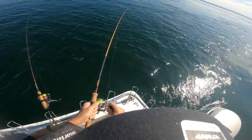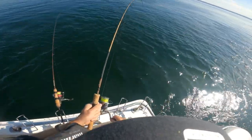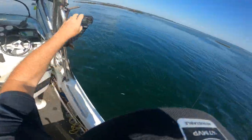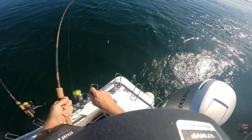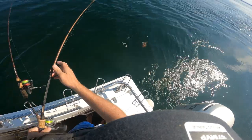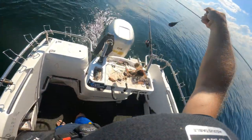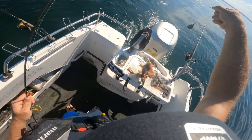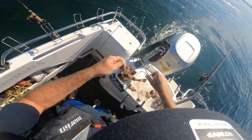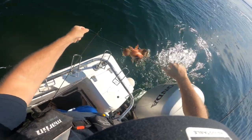Got something. Might be another Trevally, maybe. Oh no. Those gurnard things. Those are the things you don't want to get spiked by. They are nasty, agonizing pain, I'm told. I don't want to find out. If I can get my hook back. See ya.